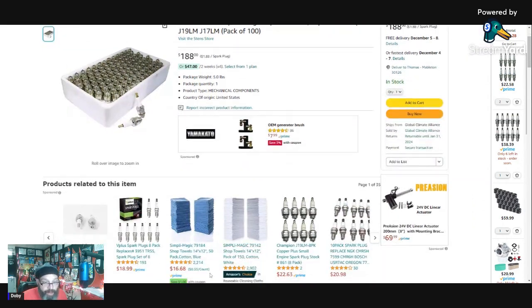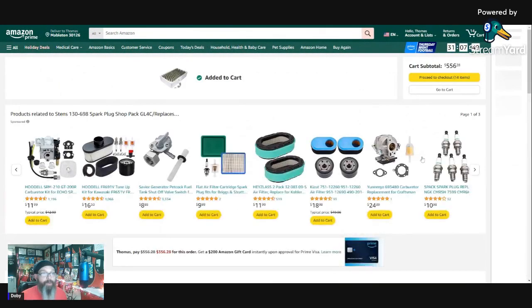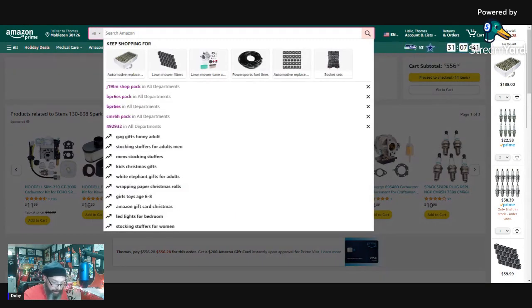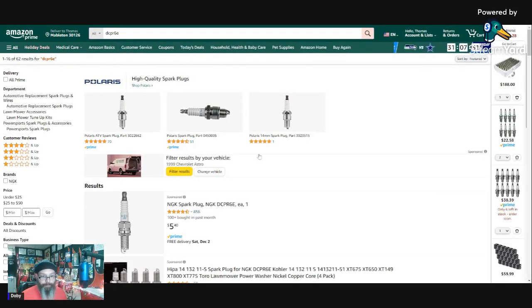What do we got here? We got some shop towels. Oh, that's nice. Anyway, got to keep moving here. I got some other stuff. And let's see. I want to get some of these DCPR6E spark plugs.